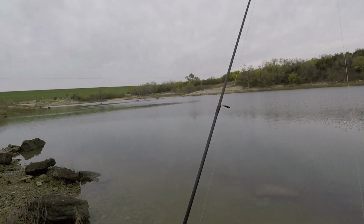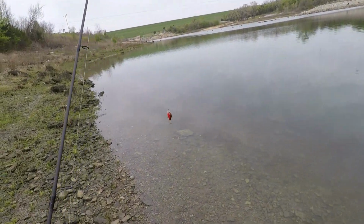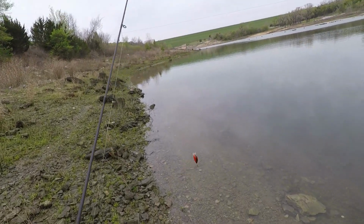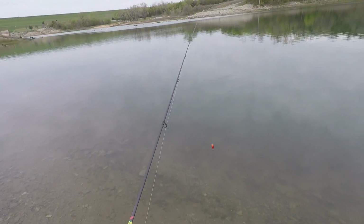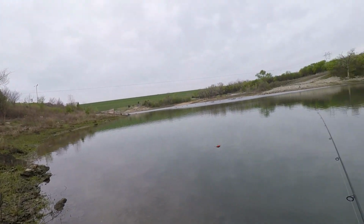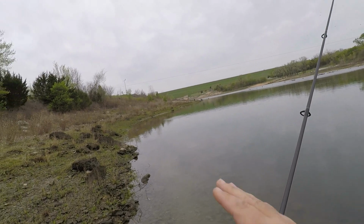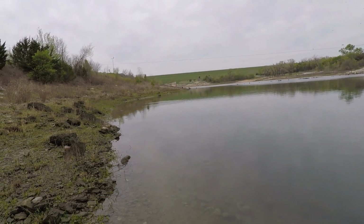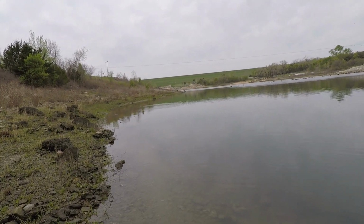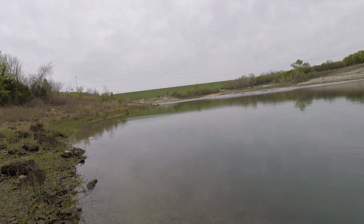All right, let me get this restrung and then we'll get back out there. All right, guys, we're rigged up, back in business with the Square A. We're gonna parallel this bank. You can see it right there. It's in this cool craw color. Now usually I'll cast shorter so I don't drag it through and spook all the fish out of there, but I'm like 50-50 on the effectiveness of that. Should I just go ahead and bomb it down there and see what we get?